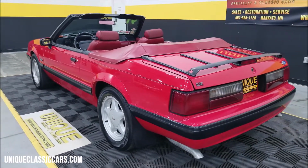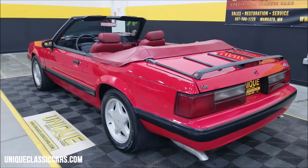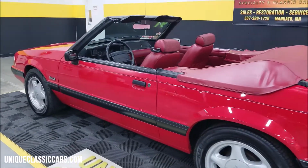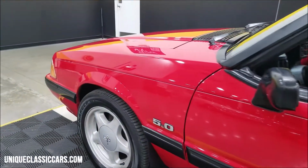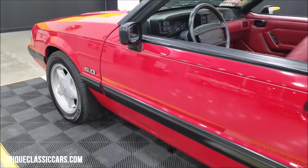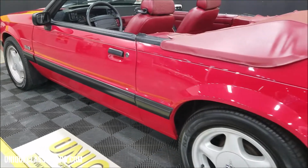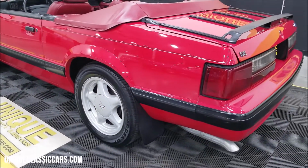Top on this one, black vinyl. Top is in nice shape. We're going to run that up also. Let you check that out before we end this video. And it is also a power top. Take one look down this driver's side also. As you can see, paint, nice reflection coming off there. Car shows very well. Riding on Kelly Charger radials. Of course, the dual exhaust.